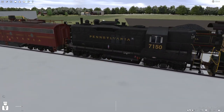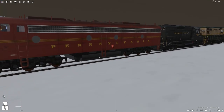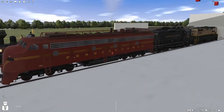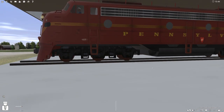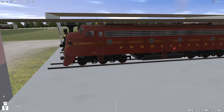This is a Pensy GP9 or GP8. One of the two. I think it's a GP9 though. And this is obviously an E8. A lot of you are like, it's a Streamliner. Yes, it's a Streamliner, but the F units only had a two wheel truck, or two axle truck. This has a six axle, or three axle, so one, two, three.